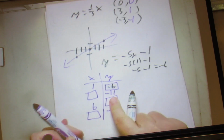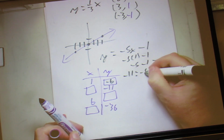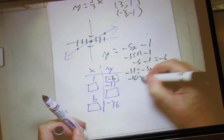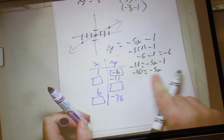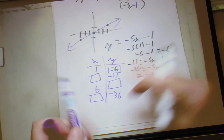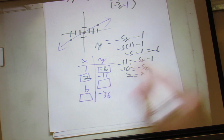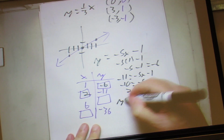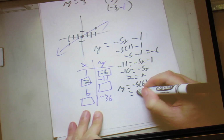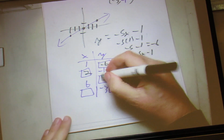If we put a negative 11 in for y, we get negative 11 equals negative 5x minus 1. Add 1 to both sides, we'll have negative 10 equals negative 5x. Divide both sides by negative 5, we're going to get x is 2. If we put a 6 in for the x, we get y equals negative 5 times 6 minus 1, which is negative 30 minus 1, which is negative 31.